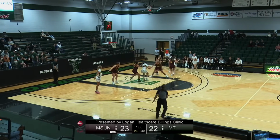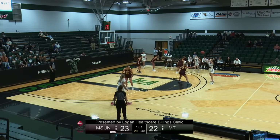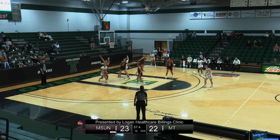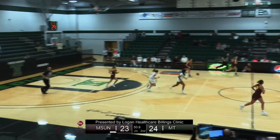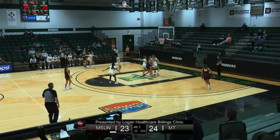Wangren with the right hand into the paint. Puts on the brakes, out in the corner, now to the wing. Cleverly. Westwater, Rademacher. 1 minute left to play in the first half. Rademacher drives, nice touch, and she gets it. I like that she didn't force that shot when she elevated. She let herself get her balance under her and just put a nice touch on it.